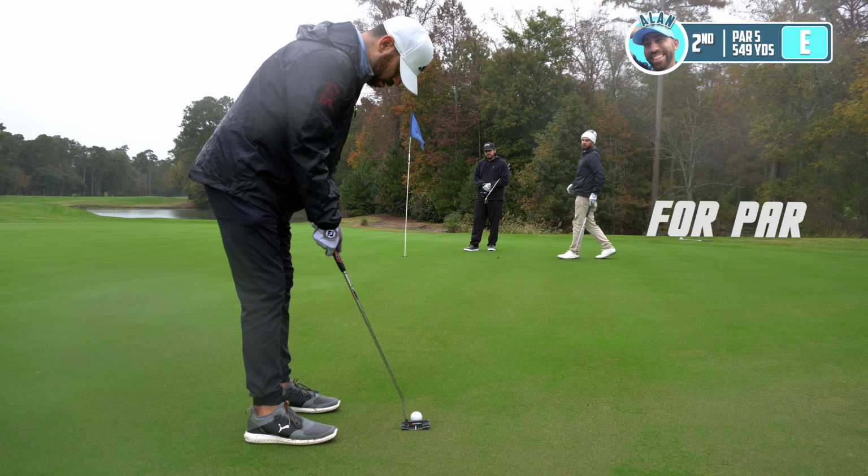Pretty intimidating tee shot here on hole 3. You have to cover the marsh and then you go straight into a tight fairway lined by trees. So not just the distance, but also the layout makes this par 4 real tough.